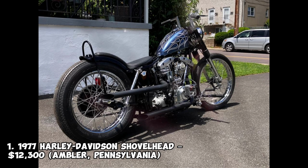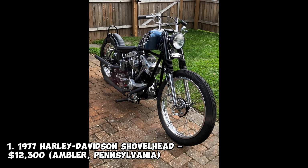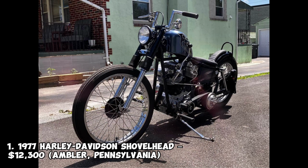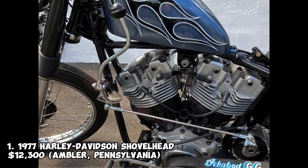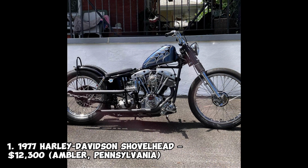1. 1977 Harley-Davidson Shovelhead, $12,300, Ambler, Pennsylvania. The 1977 Harley-Davidson Shovelhead represents the pinnacle of Harley's custom innovation in the late 1970s. Known for its 80-inch engine and reliability, the Shovelhead earned its name from the shovel-like shape of its rocker covers.